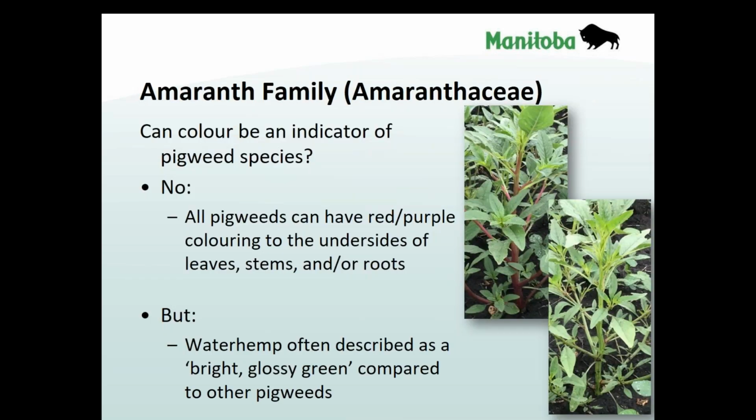So can color be an indicator of pigweed species? We've always said no, that the pigweeds can all have red or purple coloring to the undersides of the leaves, stems, and or roots. If you look at the two plants there, both of those are water hemp plants, one with a very red stem, one with a very green stem, both found in the same field on the same day at about the same maturity in about the same area. So there's really no reason for a difference in those particular colorings, it just happens to be the way it is.